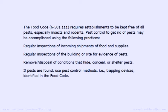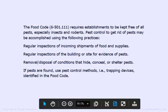Pest control to get rid of pests may be accomplished using the following practices. Regular inspections of incoming shipments of food and supplies. Every shipment has to be given a good quick once-over, but occasionally the manager needs to take a shipment and basically tear it apart to really get a comfortable feeling about their supplier. Let's really find out what's going on occasionally.